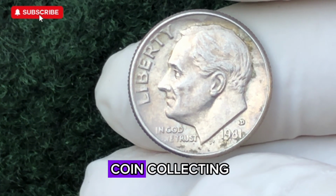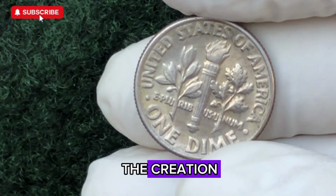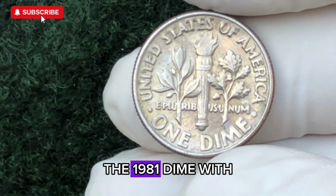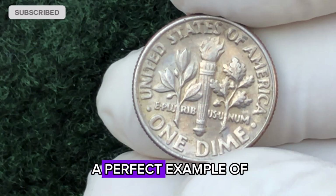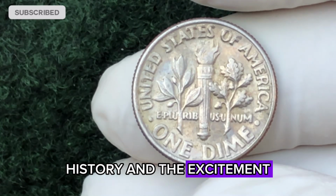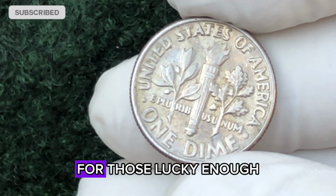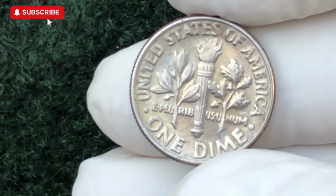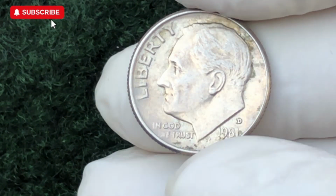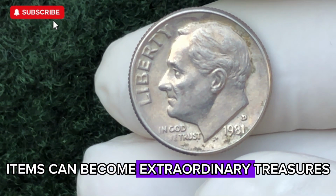In the world of coin collecting, even the smallest of mistakes can lead to the creation of a coin that holds immense value. The 1981 dime with its cracked die is a perfect example of how rarity, history, and the excitement of the hunt can combine to create something truly remarkable. For those lucky enough to own one, it's not just a coin. It's a piece of American history, a symbol of how even the most ordinary items can become extraordinary treasures.